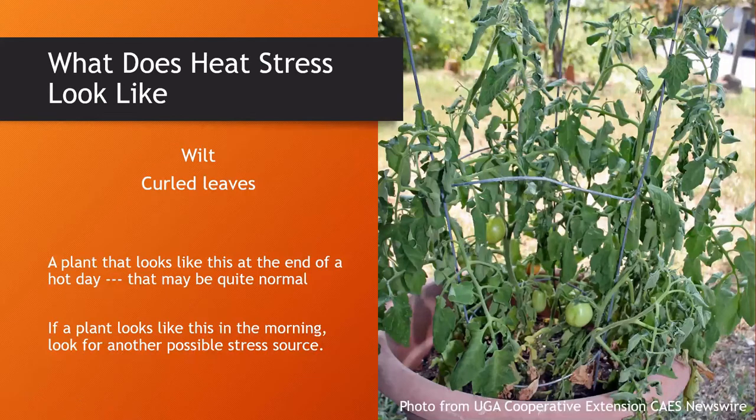Okay, so what does heat stress look like? Well, this is what it looks like at the end of the day. It's wilt, it's curled leaves. A plant looking like this at the end of a hot day, that's pretty normal. If the plant still looks like that in the morning, there's another source of stress that you want to be looking for. Next slide.